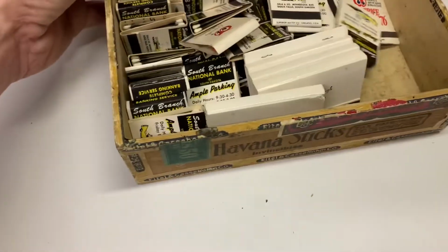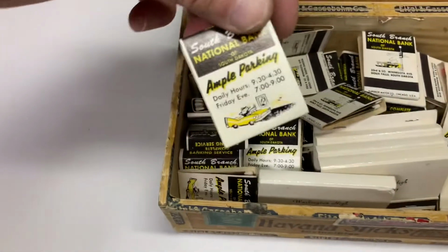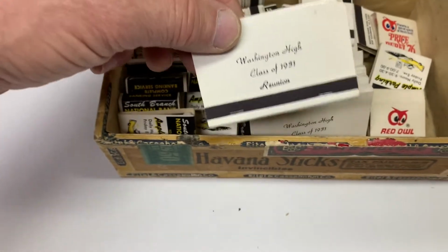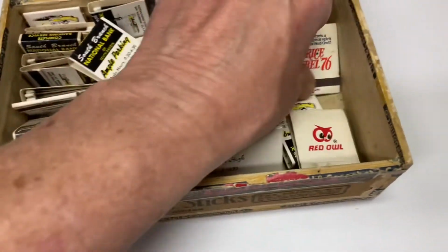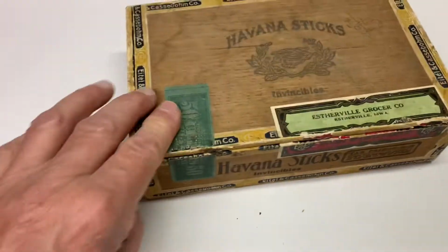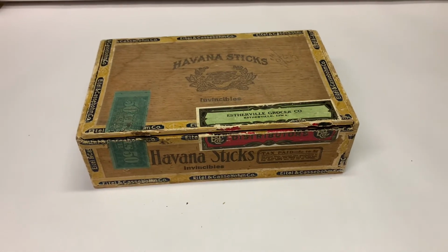It was full of these matchbooks. Most of them are just the same. National Bank, somebody's class reunion, and good old Red Owl from the bicentennial. And this box sold on the 4th of July for $50.